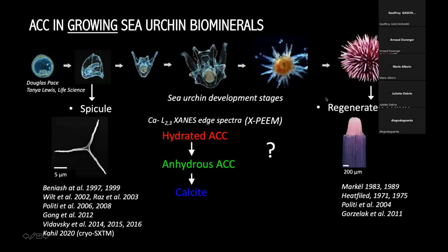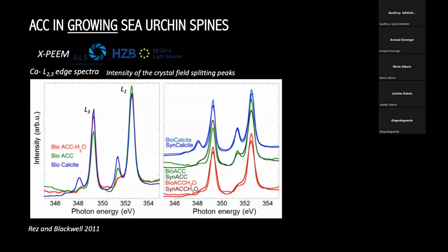But we were asking, is it the same in the spine? So here you have the short section level stages, because not much was known about biomineralization of the spine apart from the work from Yale. And so we were asking this question. And so we went to ALS, as well as to the CIT to do some X-ray photoemission electron microscopy. And we could obtain this spectra, the calcium L-edge. And basically, the hypothesis is like, according to the intensity of the crystal field splitting peaks, you could differentiate if your calcium carbonate is crystalline or if it's amorphous, and even if it's hydrated or anhydrous.